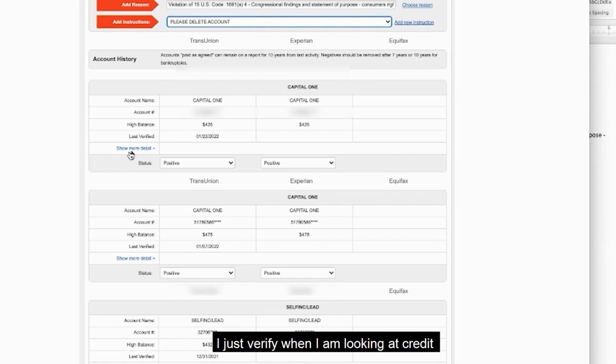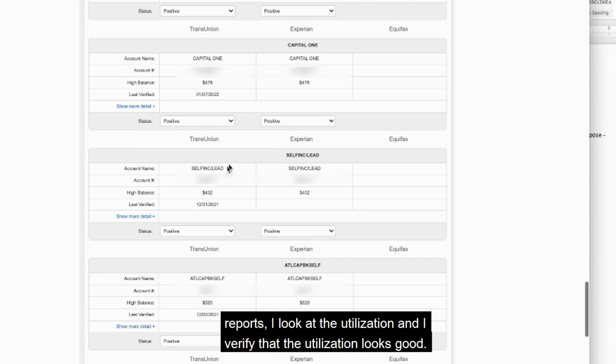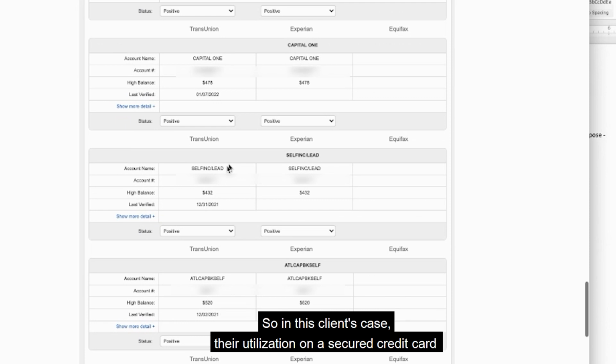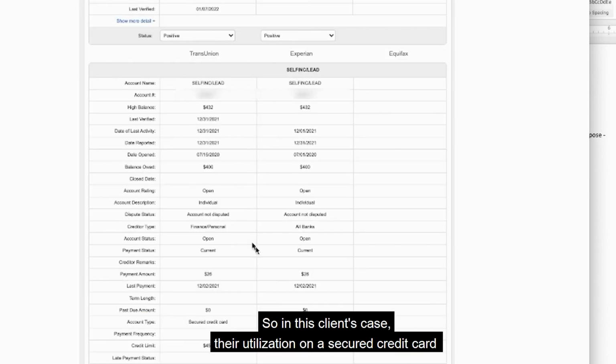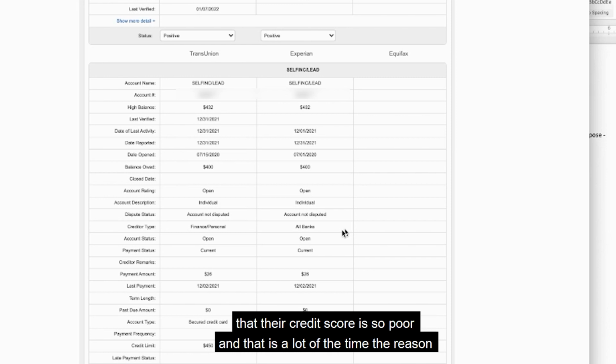When I am looking at credit reports, I look at the utilization and I verify that the utilization looks good. In this client's case, their utilization on a secured credit card is extremely high, and that's one of the reasons why their credit score is so low. The client is going to take care of this. But these are some of the things that clients need to be told. A lot of clients don't realize that just by using their credit cards, their credit score is so poor.